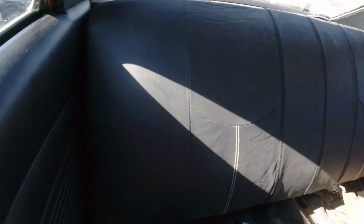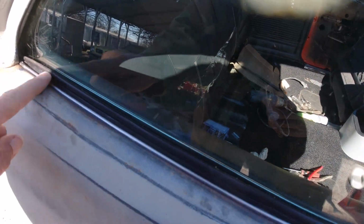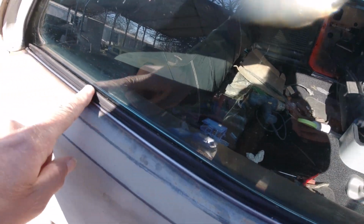Okay, guys. We got this panel in. Put that in there. I got a piece of the weather stripping on this and glued and screwed it to the original chrome piece. You can see it's really sealed up there.